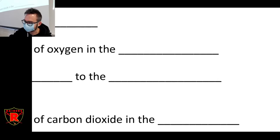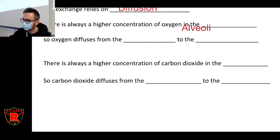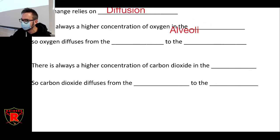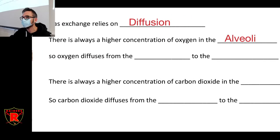Sometimes this software drives me nuts. Now, when I say always, that means always as long as you're alive. If you stop breathing, then this is not true anymore. Then there is a higher concentration in the alveoli. But as long as you're alive and breathing, you're going to have a higher oxygen concentration in your alveoli. So oxygen is always going to go from the alveoli into your blood.